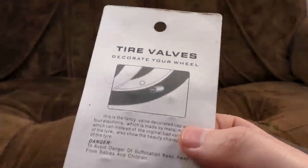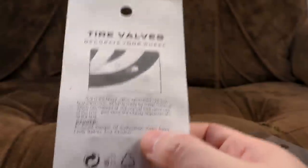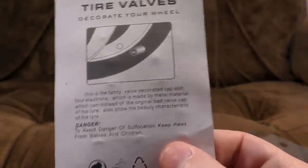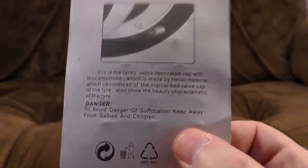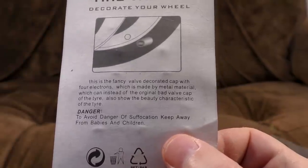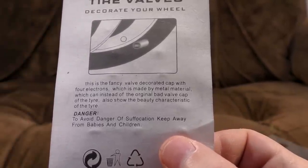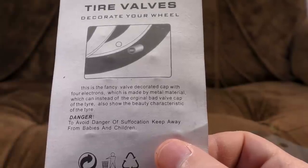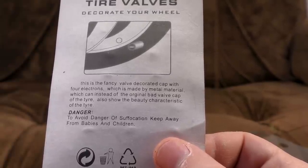Go on then. What have we got? Tyre valves. Decorate your wheel. This is the fancy valve. Decorated cap with four electrons. I thought they looked a bit small, which is made by metal material, which can, instead of the original bad valve cap of the tyre, also show the beauty characteristic of the tyre. Yes. To avoid danger of suffocation, keep away from babies and children. So, well, there's one for each tyre and a spare, I imagine. Well, put one in the spare in the back, I suppose.